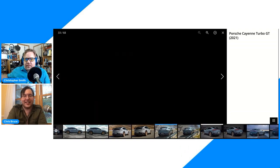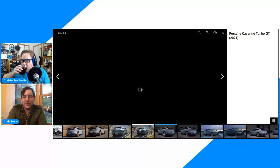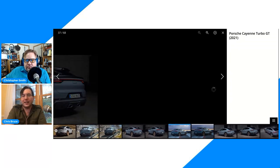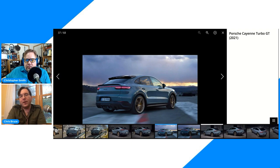But you look at this and I don't see anything special about the way it looks for a $200,000 vehicle. It looks like a Porsche Cayenne coupe with some cool wheels and a cool body kit. Like you look at a 911 Turbo or especially a GT2 or GT3 RS or something like that, and they've got the huge aggressive wings and you can kind of see it on them.